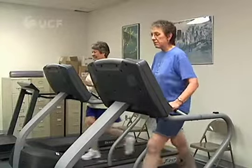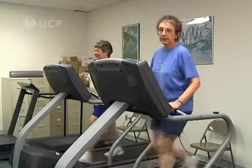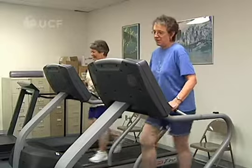On the treadmill beside Jerry is program veteran Joyce Smith. I had been creeping up for a number of years. I'd never gone up and down in weight a lot, but I was over 200 now, and I really did not like that. Both ladies are setting the pace for a comparison of center versus home-based weight loss programs.